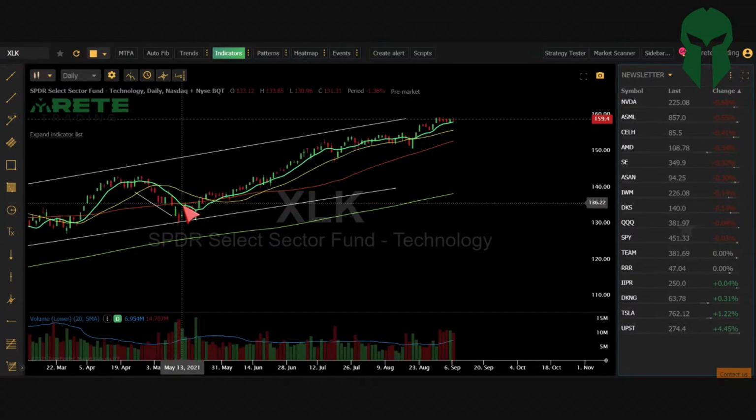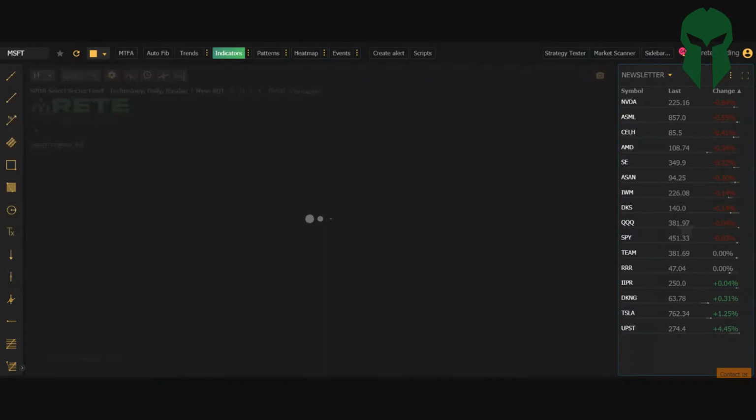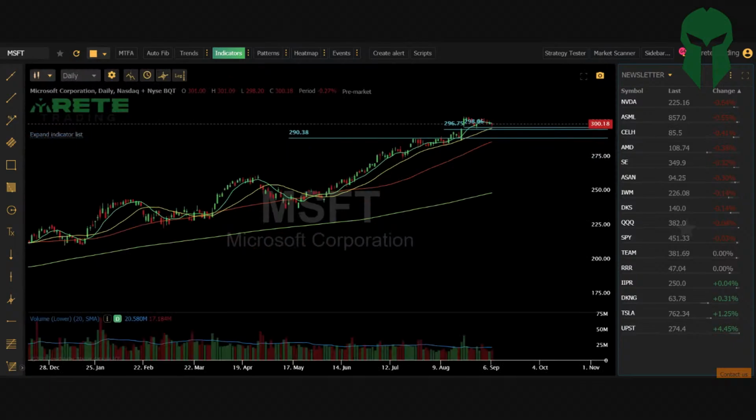And this is the XLK, which is the technology index of the S&P. I mean, over 20% of that index is Microsoft. The other 20% is Apple. So it's not possible for Apple to go up and then this not to get some buying based upon that. So just keep that in mind. That's how I would view that. But I do like that.